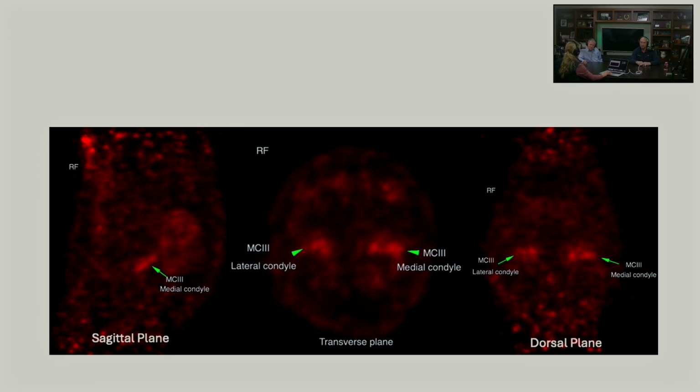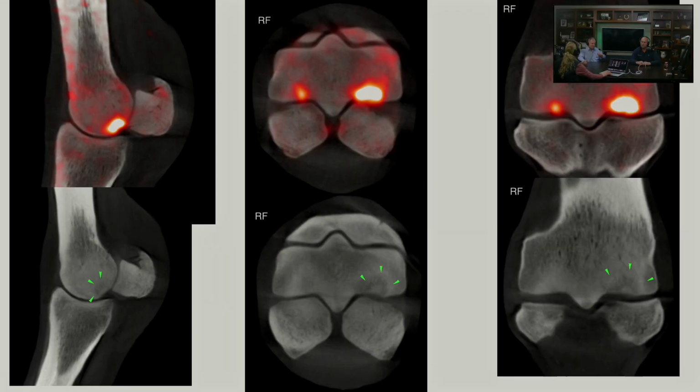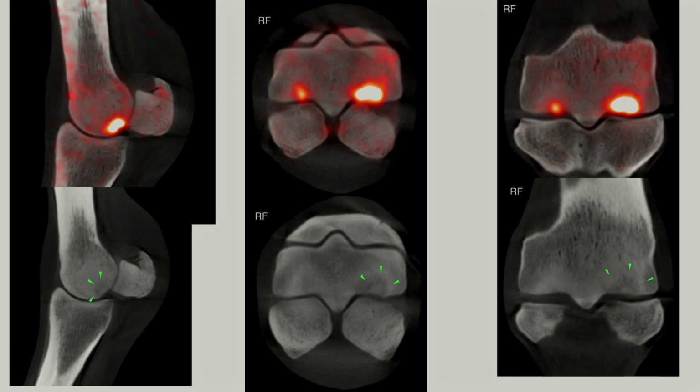And one of the good things that we can do when we also have a CT or MRI is we can co-register the images. And so this is a co-registration of a similar, it's not the same horse exactly, but it's a similar situation where it's a palmar distal condyles. So that can really help us.